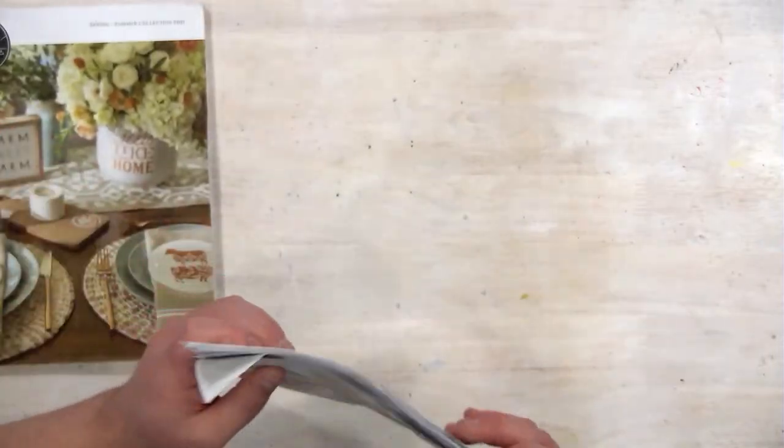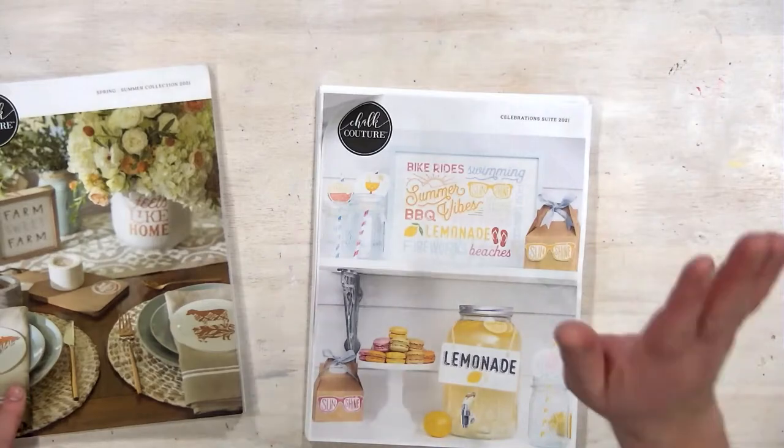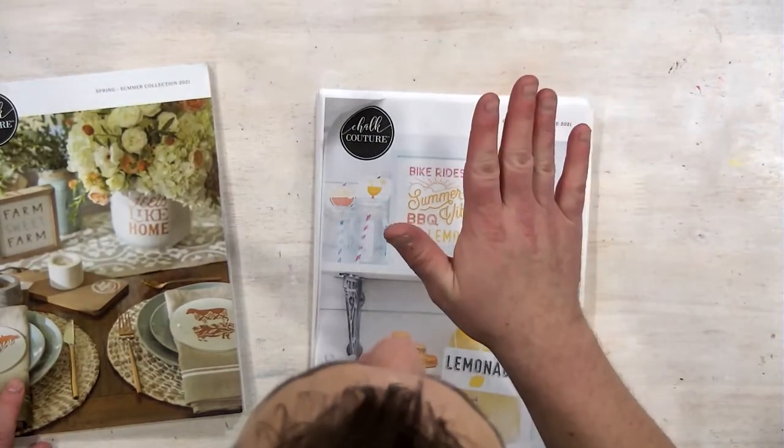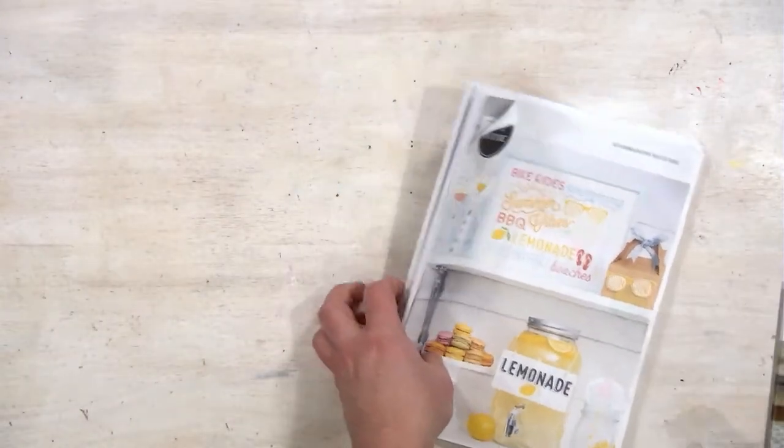You guys know that we are going to be creating stuff. Right now we are in two catalog cycles. We are in Spring Summer Collection 2021 and Celebration Suite 2021. We're going to make a project out of here, but before we do that.